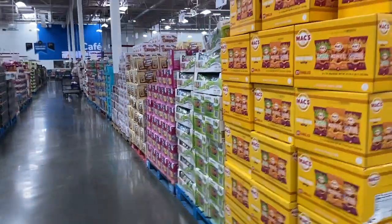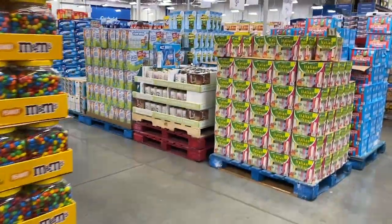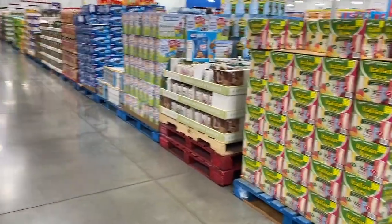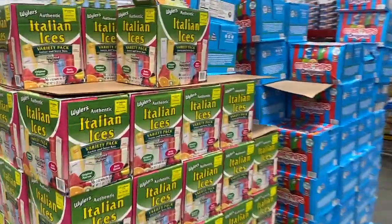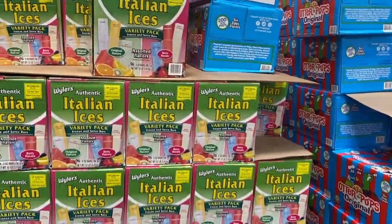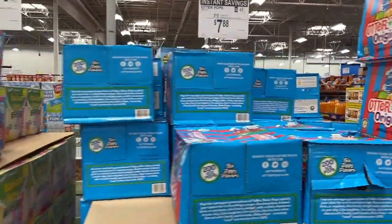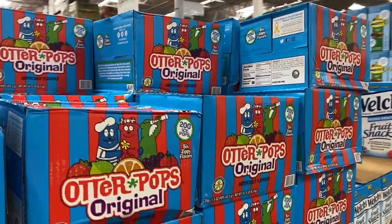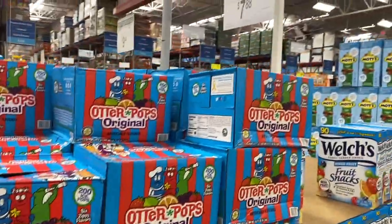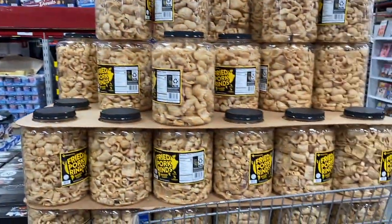Okay, should we go down the snack aisle? Or more snacks? The chip aisle? Italian Ices for $9.44. The original, $7.88. Alright, let's look on this aisle. There's the chicharrones.